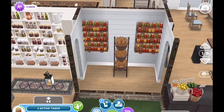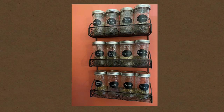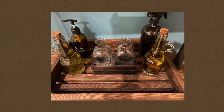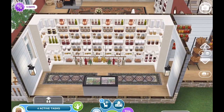We have a two-part pantry. So see these shelves here with the jars on them? I actually do this in real life. I make our own herb blends and tea blends. I make our own medicines, as you can see right here, and store them in jars. And we actually use them. I make our own supplements. So those racks on the wall are a definite for me.